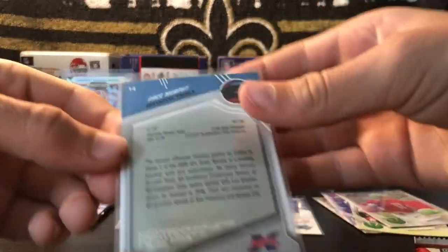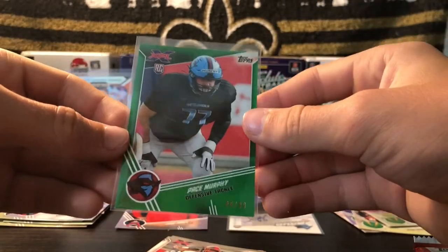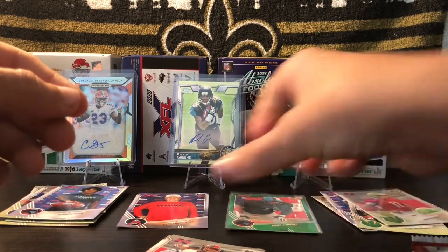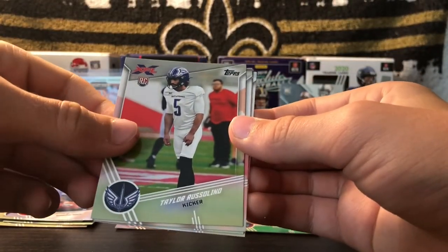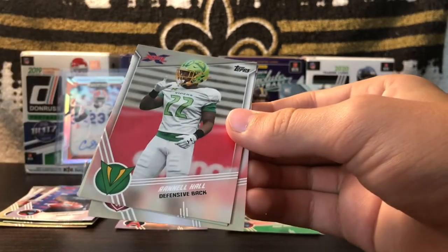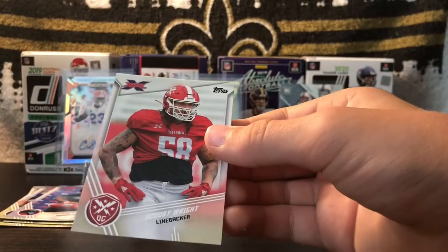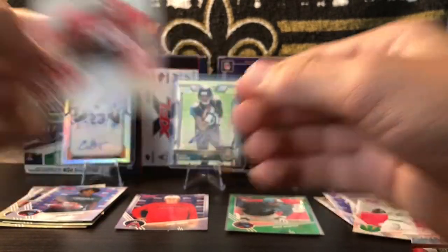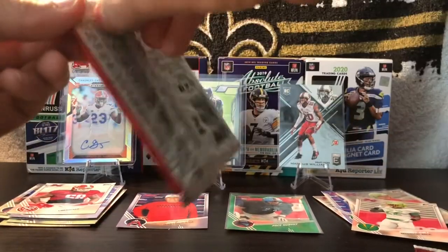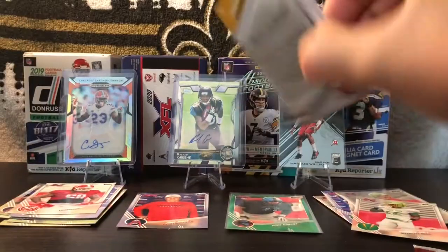Pace Murphy. Nice. He is on the Dallas Renegades. So that's cool right there. Put that in the hit pile. Trayvon Sanders. Taylor Russellino. Ranel Hall, so Viper, Eli Rogers, and Scooby Wright. I've heard of him before. He was in the NFL, I'm pretty sure. So, nice right there. Yeah, four packs left, including this one. Got a nice Viper on the back.